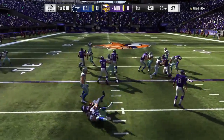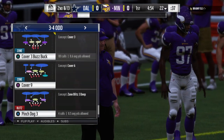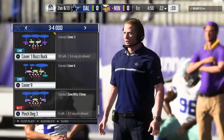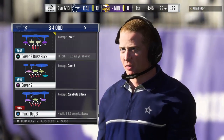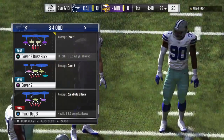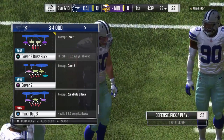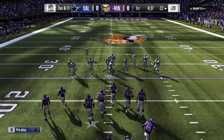The first carry now for Dalvin Cook. And forget about finding a lane. He barely had time to look up before he was planted in the backfield. Early down stuffs will put this offense in a precarious position. We know securing the point of attack, especially against the big-bodied guys in the middle of this D, has got to be priority one. A 3-yard loss to start the drive.